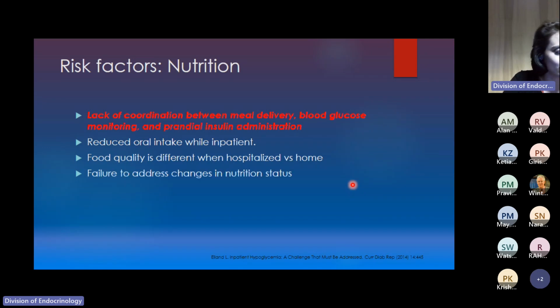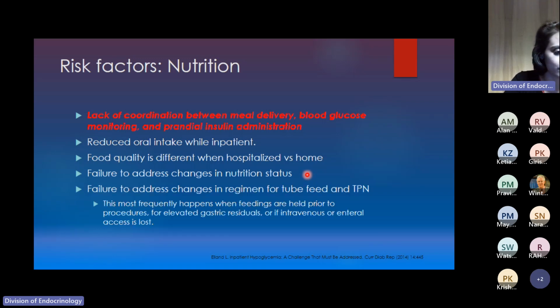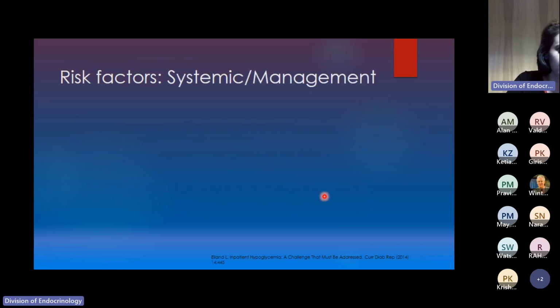Failure to address changes in nutrition status. Patients made NPO, and their meds weren't held or weren't reduced. And failure to address changes in regimen for tube feed and TPN. One very important thing to note here is, if they lose access, they should be started on D5 or D10, and their regimen must be addressed at that time, because that's a hypoglycemic event waiting to happen.